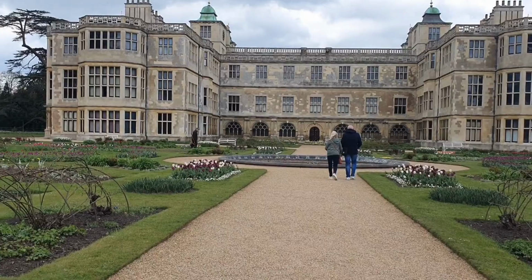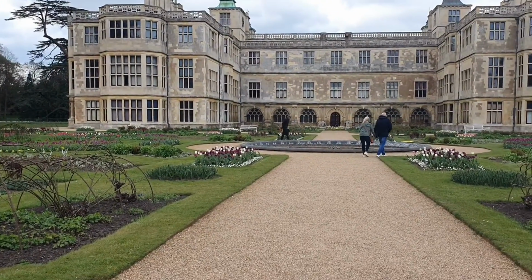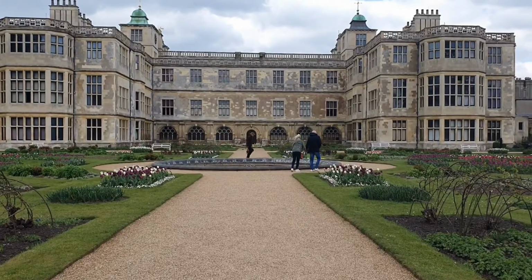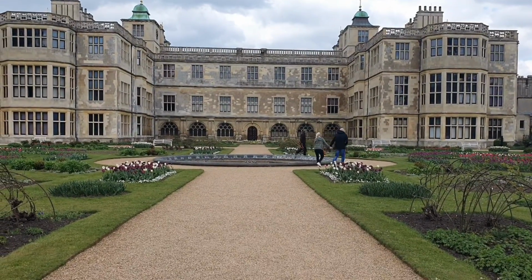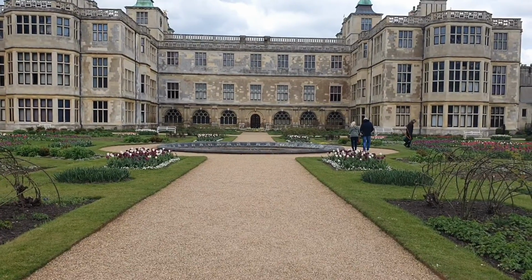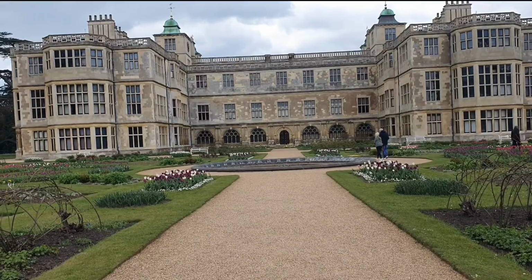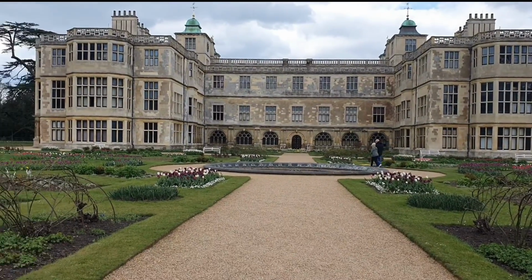So guys, the Audley End House and Gardens is a largely early 17th century country house outside Saffron Walden in Essex, England. It is a prodigy house, a palace in all but name, and renowned as one of the finest Jacobean houses in England.